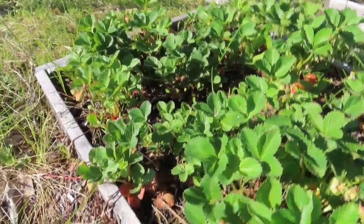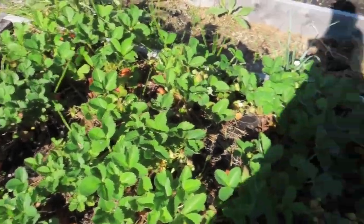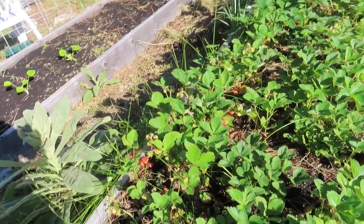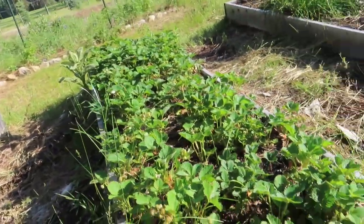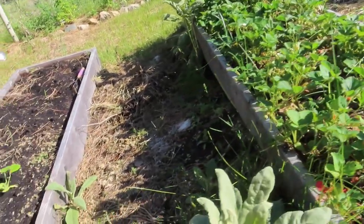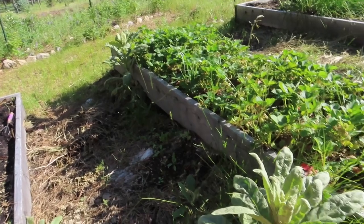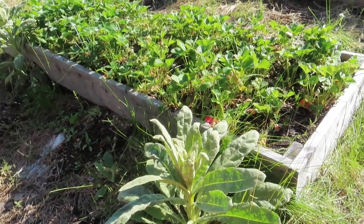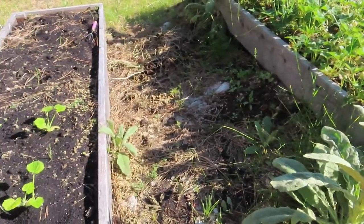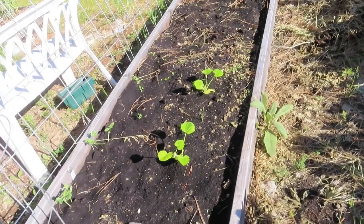So this is my very unruly, very weedy bed. It's not presentable for a garden tour, but here we go doing it anyways. There's a couple mullein plants here on the side of this bed. These are second year mullein. They're going to grow up a big stalk with flowers that are very medicinal. And there's a couple little first year mulleins growing down here as well.